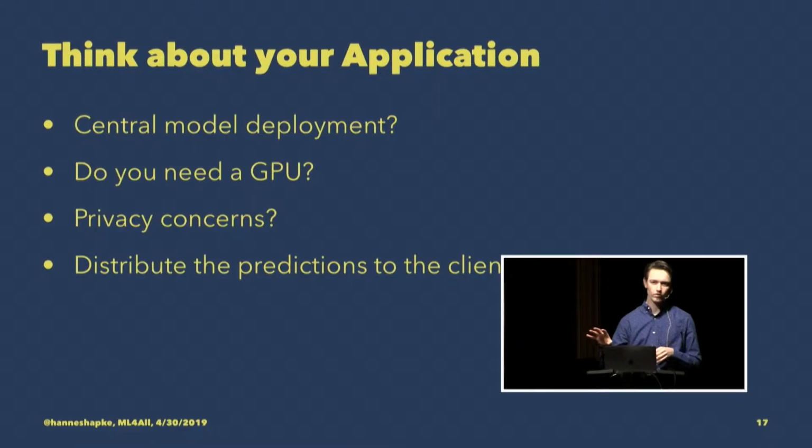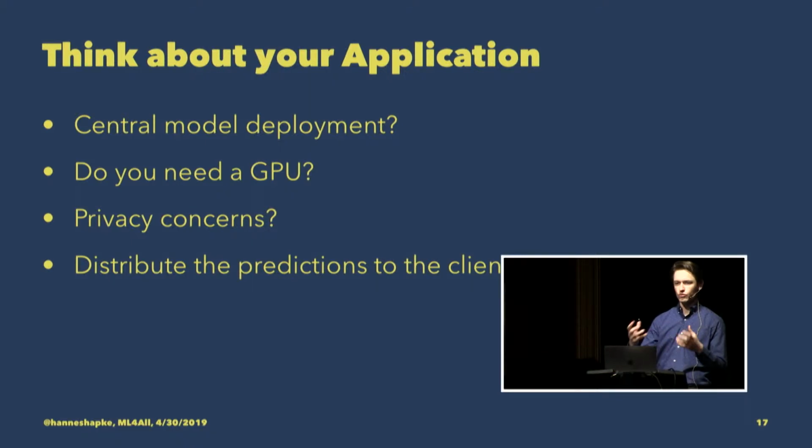The first question is, do you want to deploy your machine learning models in a central environment, meaning that you have one server and all the clients send their data to the server and basically get the inference back from a single node or multiple nodes in that server network? Do you need a GPU to infer your models? That could be the case if you want to do a lot of batch processes, you want to do the computation very efficiently, or your inference takes a lot of time, or maybe you have a computer vision problem where you want to parallelize a lot of the computations through a GPU.